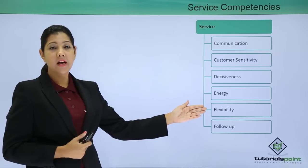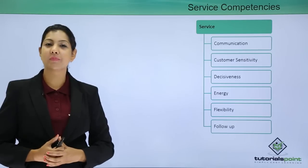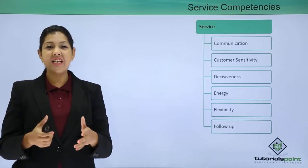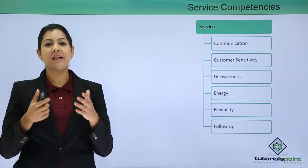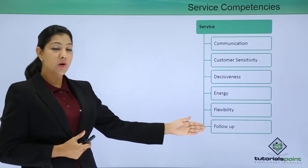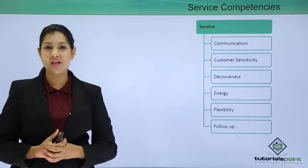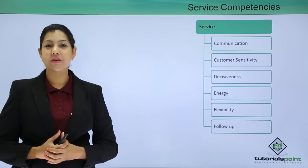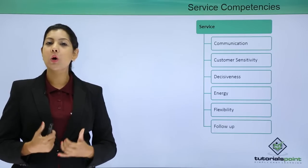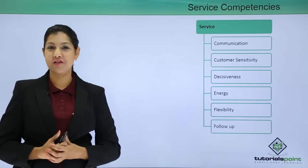Be flexible as a person or as an organization. It's important to be flexible to your customers. So don't have very rigid rules and regulations. Have flexibility in your way of dealing with your customers. And it's important to have regular follow-up. When you have sold a product or a service to a customer, that is not the end of the story. Always follow up with a phone call or a message and ask them if they were happy with that particular product or service.